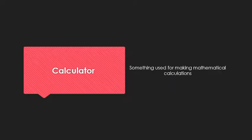We have a backpack. The definition is a bag for your back, or you could have said that it's a bag where you can put in all your books to carry it, to make it easier for you to handle it. Then we have a calculator. The definition is something used for making mathematical calculations. So there we can add, minus, multiply, and divide.